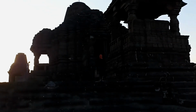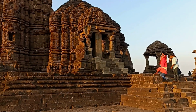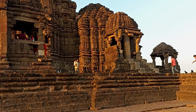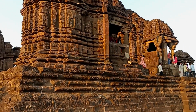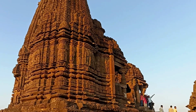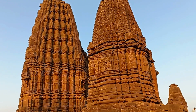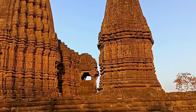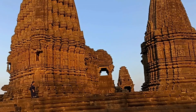The sun was about to set, and the black stone temple started turning into golden red. How amazing! It looked simply wonderful. The Gondeshwar temple looks black normally, but during sunset, when the light of the setting sun falls upon it, it turns reddish golden. Therefore, the best time to visit this temple is during sunset. That is the speciality of these black stones.